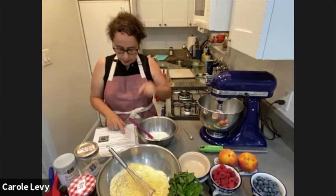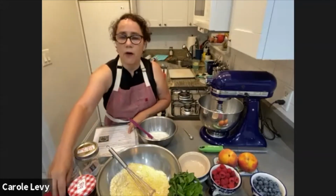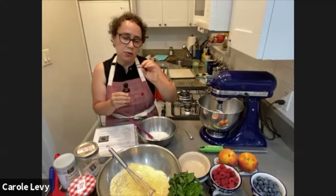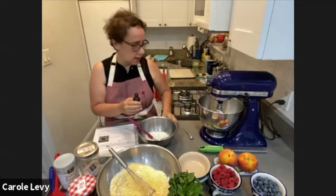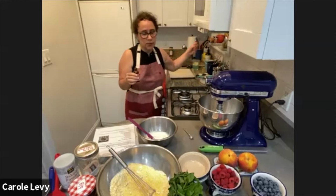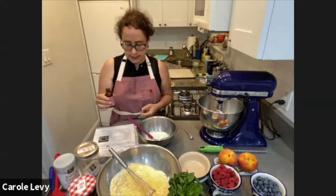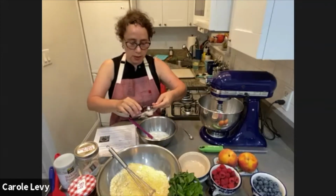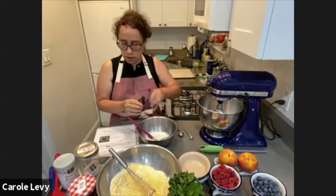Now the other thing we need is 1 teaspoon of almond extract, and I like the almond extract because it goes with the polenta. It kind of makes it taste a little bit Italian. Actually, the two go really well together. If you don't have almond extract, this is a place where you could easily use vanilla. Okay, it doesn't really matter. I just prefer the almond extract. Okay, so I'm going to put a teaspoon of almond extract in there like that.